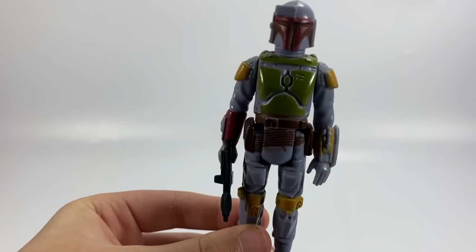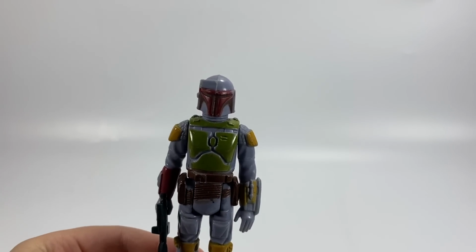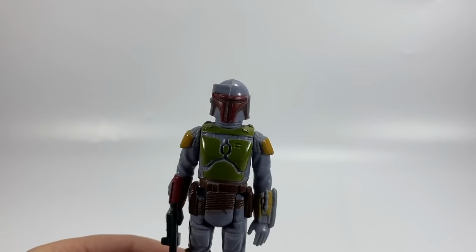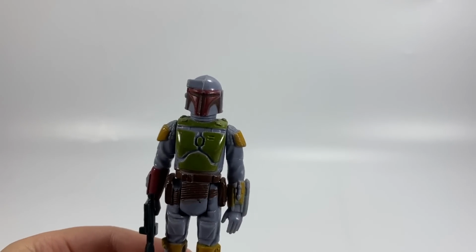Great figure. You're not alone, little Bossk. A lot of people out there will have Boba Fett as their favourite vintage Star Wars figure. There's no doubt he is a great figure. He is in my top 5, but he just doesn't hit number 1 spot for me. But I can see why you like him, of course.